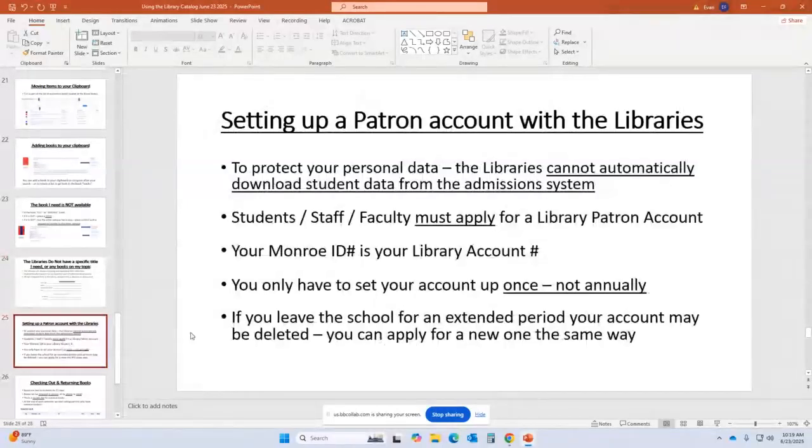Now, setting up a patron account with the libraries. We should be aware of protecting our personal data. We hear about data breaches pretty regularly. To protect your personal data, the Monroe University libraries cannot automatically download student data from the admission system. I understand it can be a bit of a nuisance, but it is for your protection.